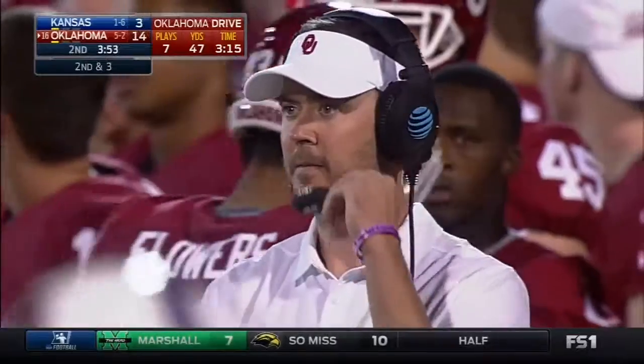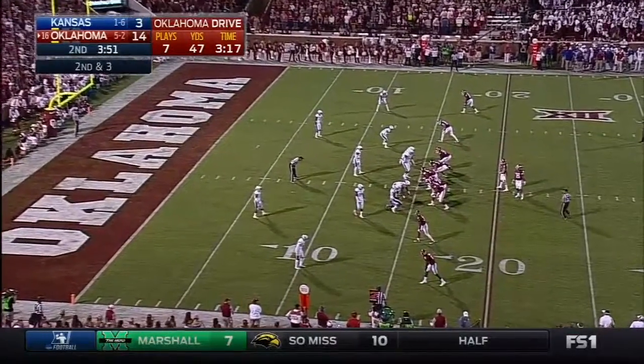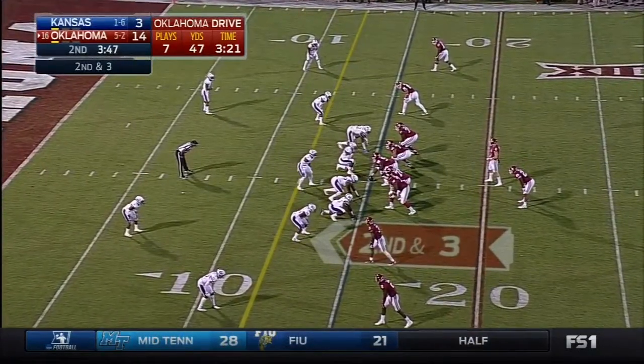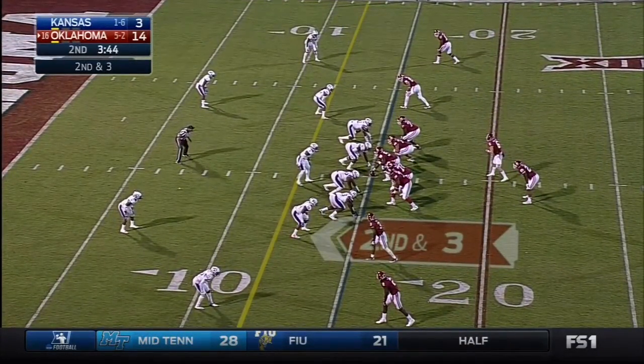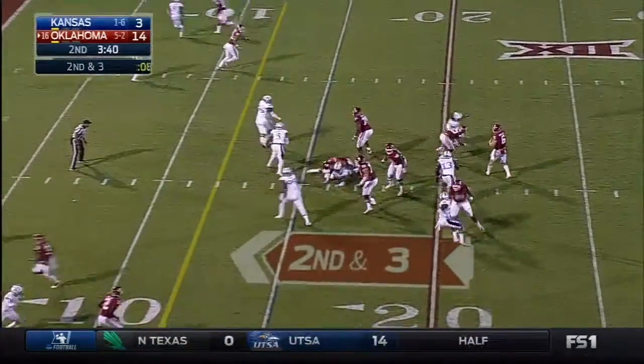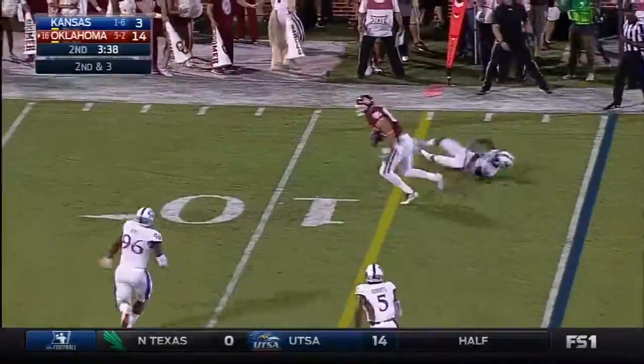One other positive that OU fans can take from this game was the way that Lincoln Riley kept Mark Andrews involved on offense, despite his recent struggles catching the ball. One way Riley did this was putting Andrews in position to catch short, easy passes, and then using his size and athleticism to break tackles and make plays after the catch.